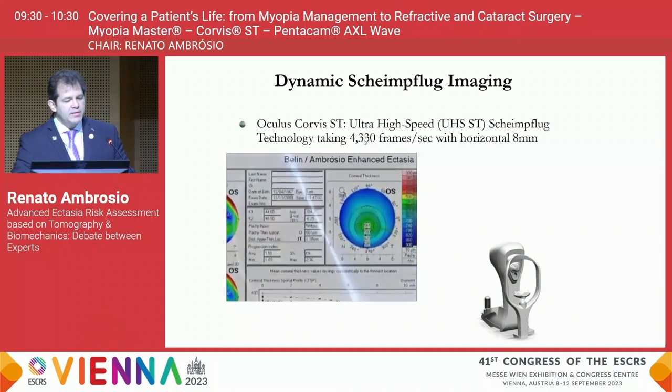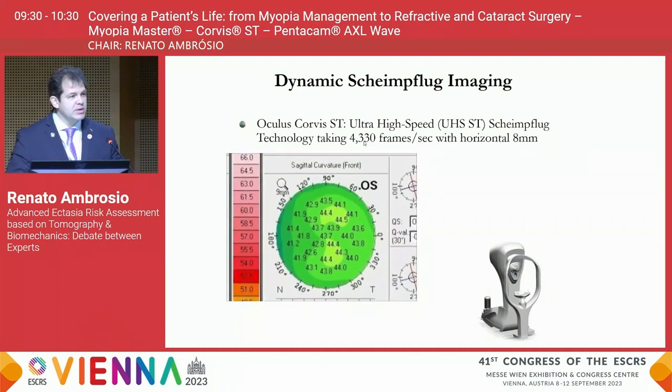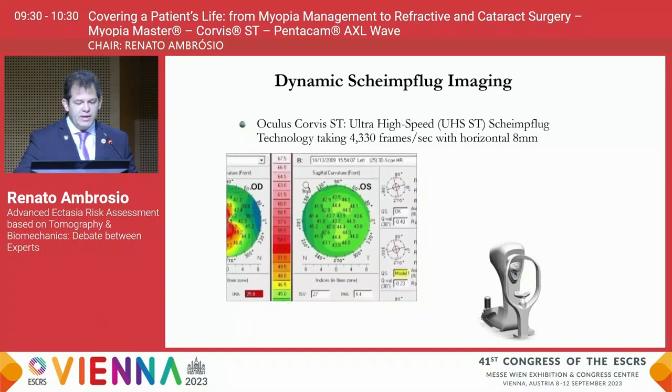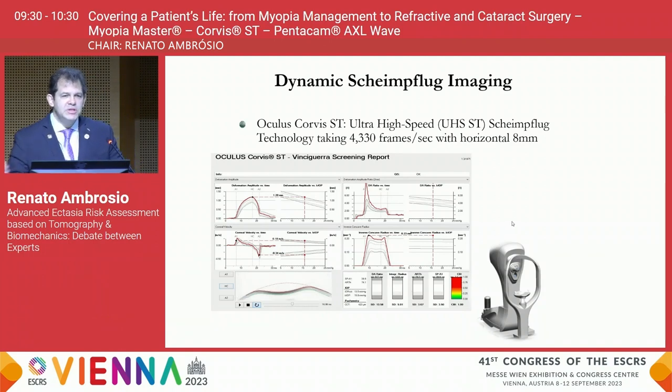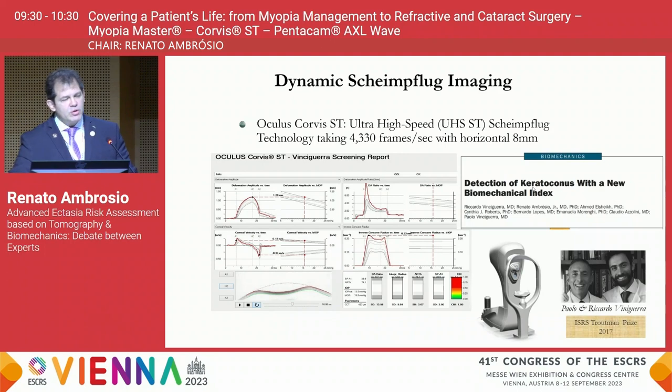So the Corvis will take 4,330 frames in a second, so it's going to take 141 frames in about 31 milliseconds. And we can integrate the vast majority of data, a lot of information that we have from the velocity, the shape of the deformation. And if you want to express something, you express it in an image. But if you want to have very good data from that image, you want to express that in a number. So when we started our collaboration, we talked about how we need a number to summarize what we have on the Corvis as information.